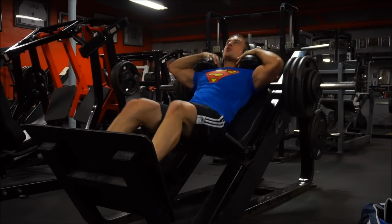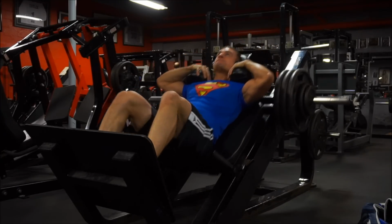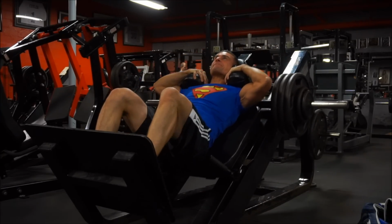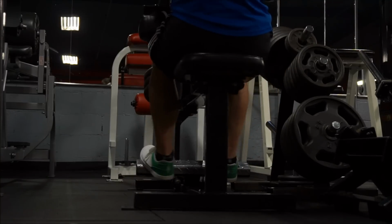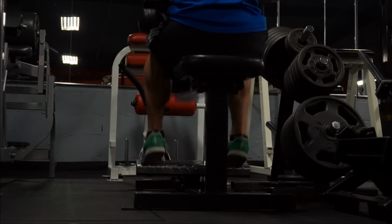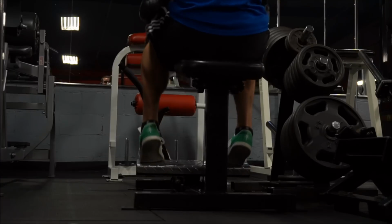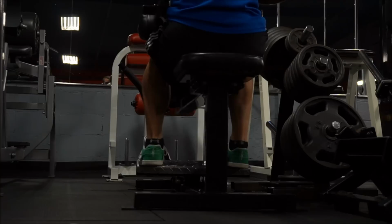You never know, when you don't hit all rep ranges, there's different muscle fibers that you might be missing out on. I'm not going to quote any scientific studies, but that's what I've been doing for a while, because I do feel like if you skip out on certain rep ranges, you don't get all the benefits that you can get.